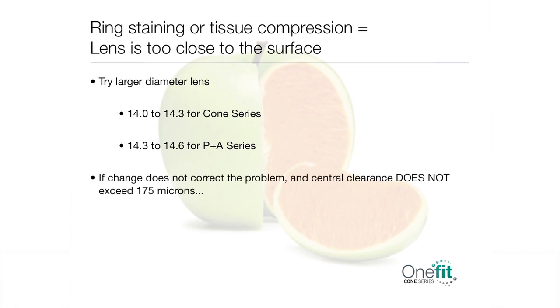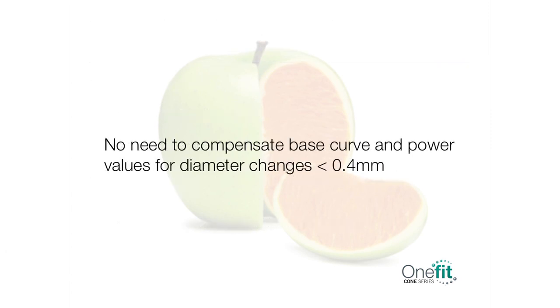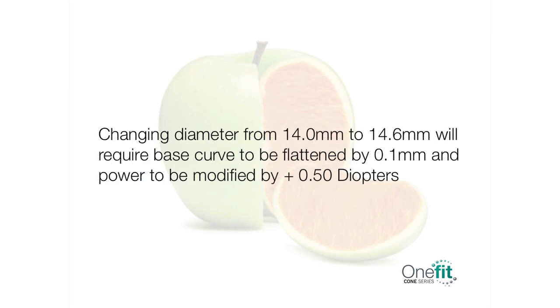If this change is not sufficient to fix the problem, and the central clearance still does not exceed 175 microns, select a steeper base curve with the larger diameter. Please note, there is no need to compensate base curve and power values for diameter changes of less than 0.4 millimeter. However, changing the diameter from 14.0 to 14.6 millimeter would require the base curve to be flattened by 0.1 millimeter and the power to be modified accordingly by a half diopter.